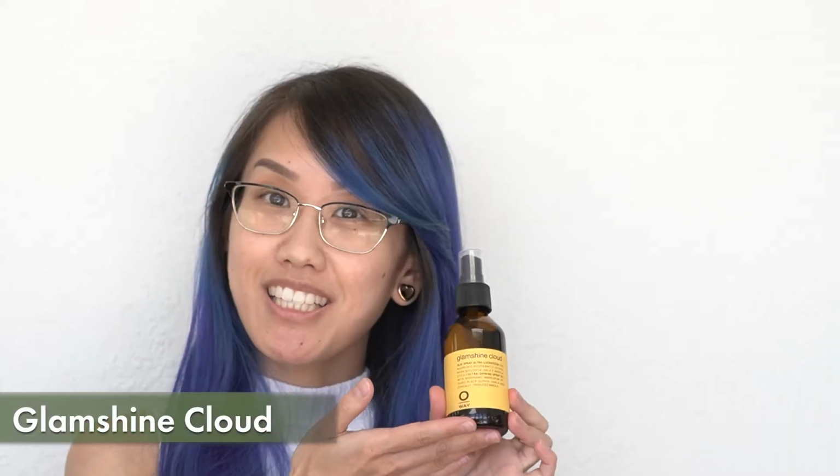Natural volume. Glam Shine Clouds. Adds a lot of shine, so a little goes a long way. Don't spray this too close. Sometimes I spray it on my hand and then work it through the hair. You can use it after any kind of styling or before. I use this even on wet hair before blow drying to help detangle. It's an anti-humectant, so it keeps frizz away and holds style a little bit better because it blocks any humidity.